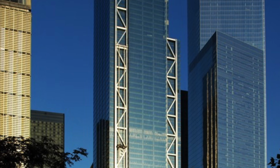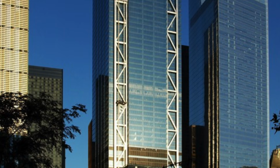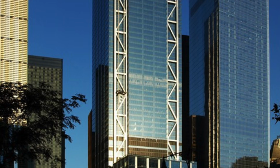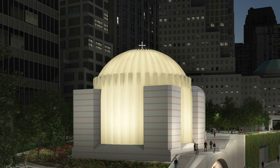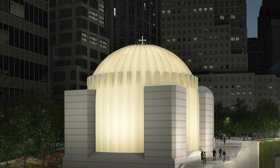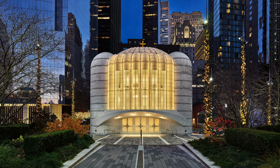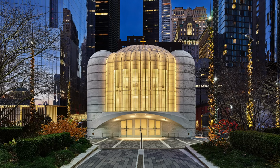And then when it comes to what's next in terms of the World Trade Center developments, obviously, you did have the St. Nicholas Greek Orthodox Church rebuilt, although I'll be honest, it looks completely different. That was completed. That was a long ordeal that took about 5 years. That finally finished in 2022. You can see right there.